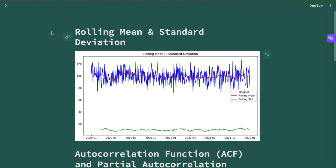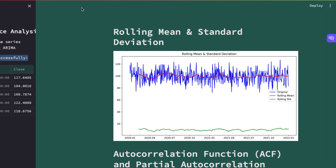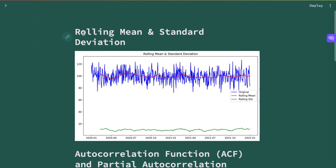As you can see here, this is my project. The name of the project, Stock Price Analysis, as you can see over here. The goal of this project, performing time series analysis using ARIMA. As you can see here, data loaded successfully. This is the rolling mean and standard deviation. Original is the blue, rolling mean is the red, and rolling STD is green.